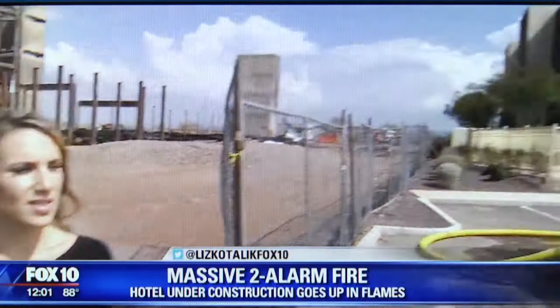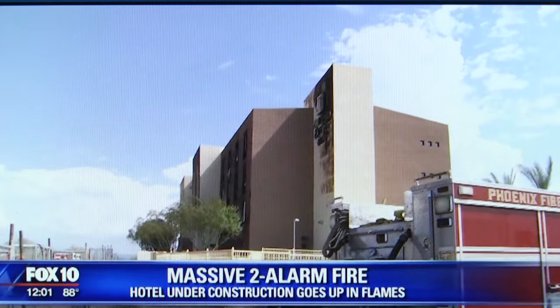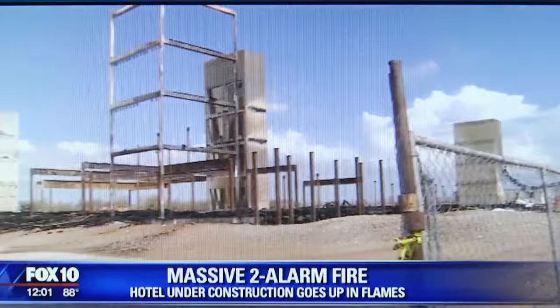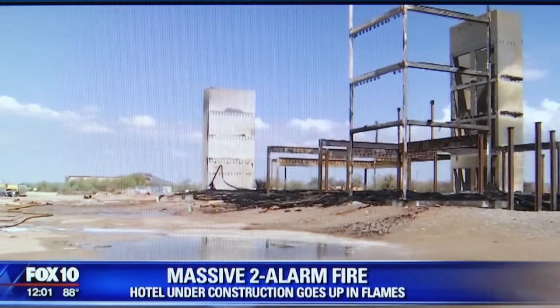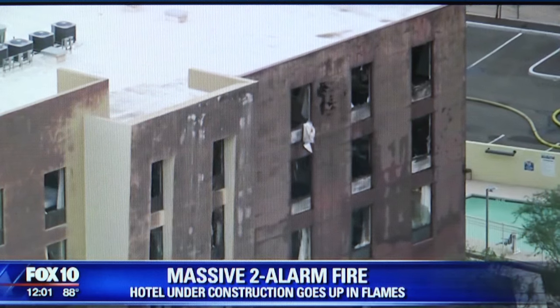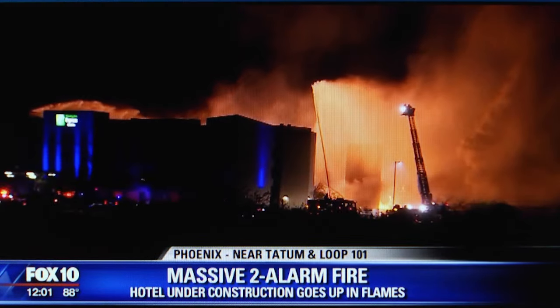29 people evacuated from this Holiday Inn Express after a massive fire breaks out in another hotel's construction site right next door. The flames are obviously out now, but this fire was so intense that it melted the side of this building. You can see it even blew out some of the windows. We're told there's extensive damage inside as well.